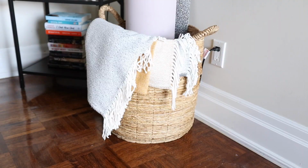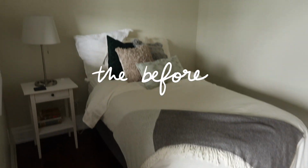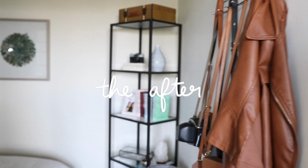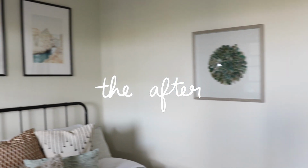I am so happy that this room is done, and I'm also really happy with how it turned out. It's not a super dramatic transformation, but I think I was able to add lots of touches to the room that just made it feel like mine.